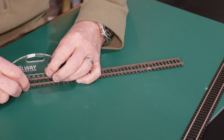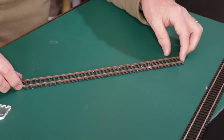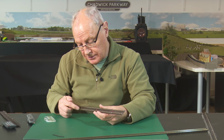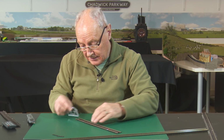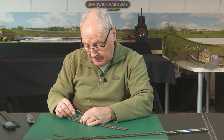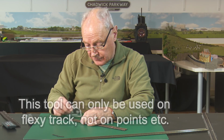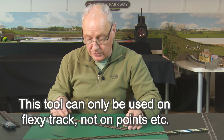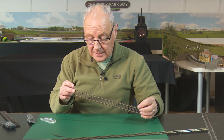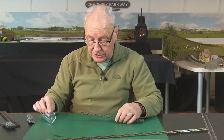And lo and behold, hopefully you can see that the sleeper spacing now is much more, God I hate this word, prototypical. There's the original, and this is where they've opened out. It's a nice little tool. And if you can't afford to get stuck into Pico's bullhead track, or you're hacked off waiting for the points to come through, because there still aren't any medium radius points at this stage, which is quite a shame, that is the resulting effect, using a decent gauge to give you the right separation.